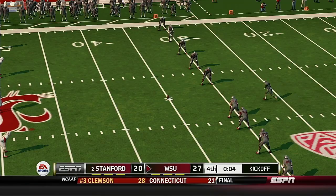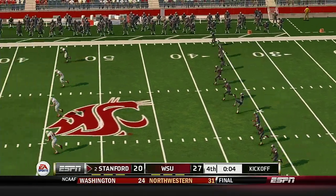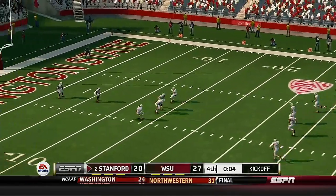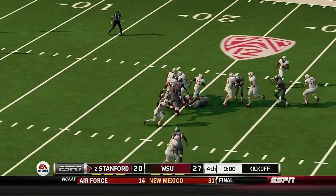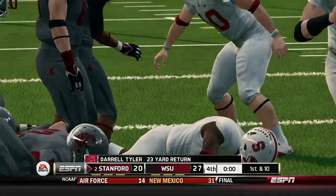If they field this kick, they'll have to bring it all the way back for a touchdown, or this one's over. Tyler from the 2. And he's tackled at the 24-yard line.